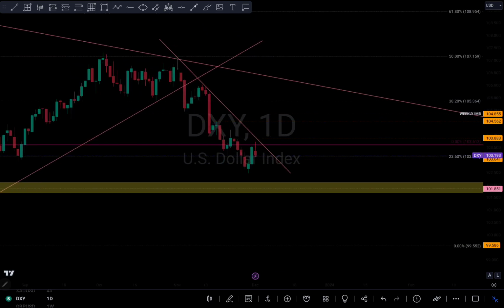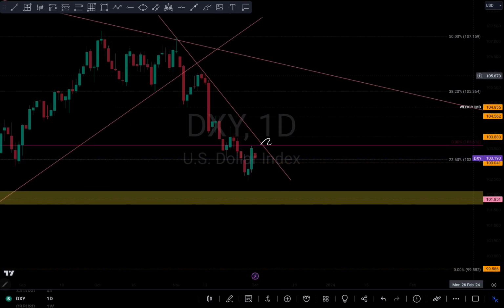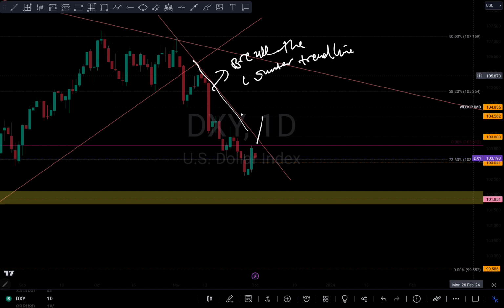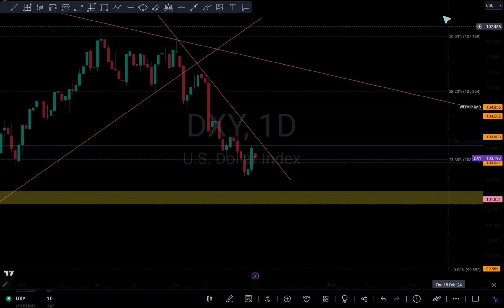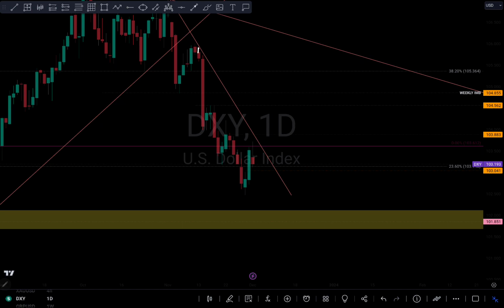If anything changes for us to buy, I would at least want it to break this counter trend line right here, then probably go to the buy. And if I'm buying, my next target will possibly be 104.562 or 104.855. My reason is that we can see there is this impulse, and a sort of descending correction.